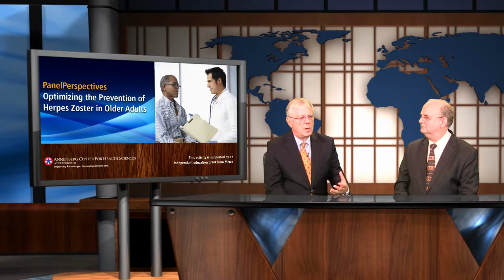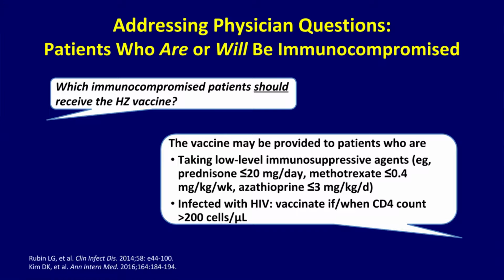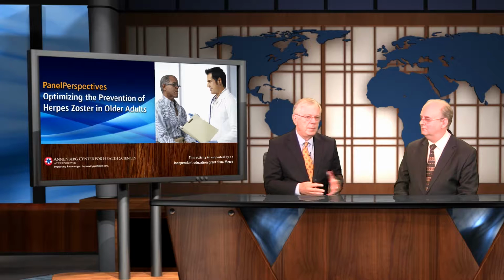But we know, at least from recommendations by ACIP, that if you're on relatively low doses of this, it's okay to give the zoster vaccine. Of course, the concern is the zoster vaccine is a live vaccine. That's why we're concerned about giving it to patients who may be immunocompromised. So the criteria, at least per ACIP, is that if you're on prednisone less than 20 milligrams a day, or methotrexate less than 0.4 milligrams per kilogram per week, or azathioprine less than 3 milligrams per kilogram per day, then it's safe to give the vaccine.